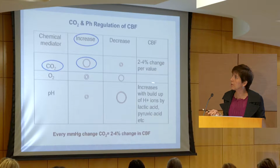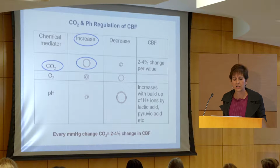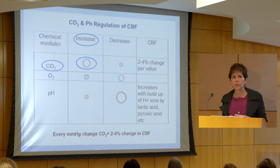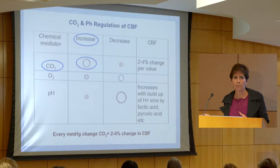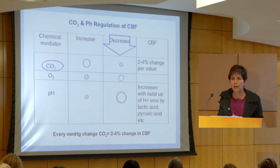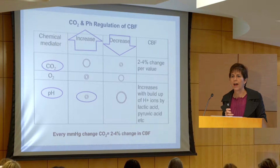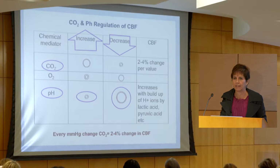This effect occurs after about 2 minutes. For every millimeter change in CO2, you get about a 2 to 4% change in cerebral blood flow. But what happens when you hyperventilate? I already told you, unintentional hyperventilation occurs a lot, okay? You're talking about Friday night, and the next thing you know, you're hyperventilating someone. When you hyperventilate someone, you blow off your CO2. As you blow off your CO2, you get a rise in your pH. The vascular system initially responds with vasoconstriction. However, after 12 minutes, it starts to sense, oh my God, I'm dying here. And the vascular system responds by vasodilating, okay?